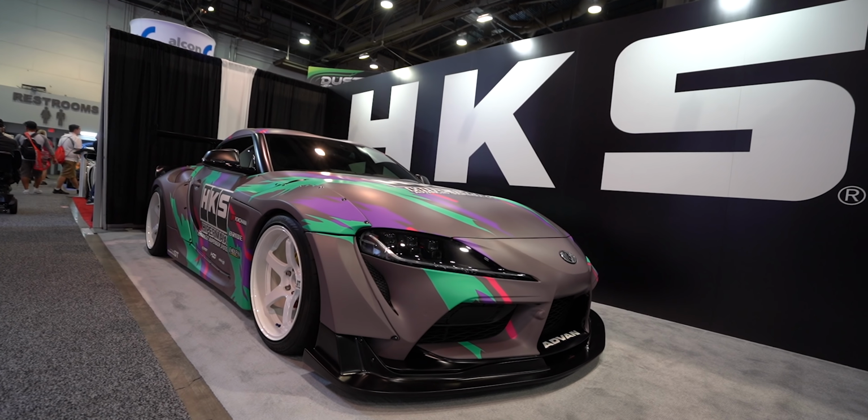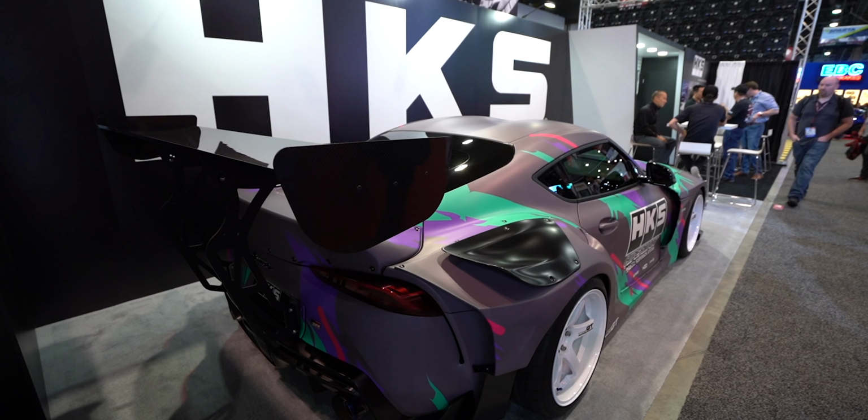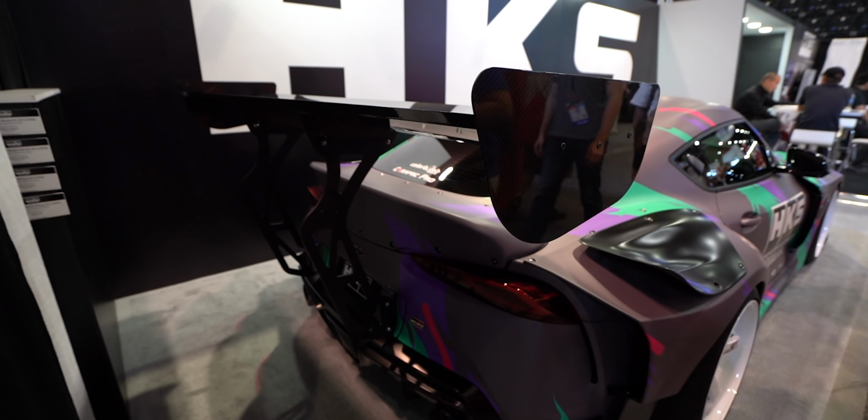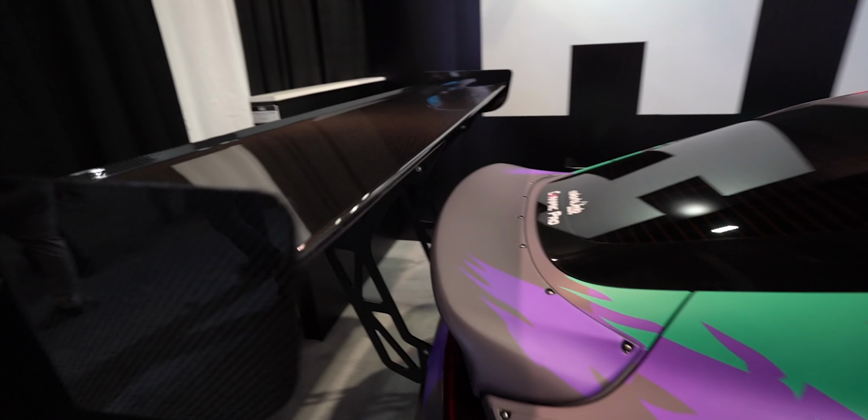Another one. Oh yeah, we found my absolute favorite example of a Supra, even over my car. The HKS wide body Supra here at the SEMA show is pretty, pretty extravagant. First of all, look at the size of this wing. Chassis mounted, done in a style very similar to what's on my Huracan. And this thing is a monster. I wish I could get more behind it, but I can't.